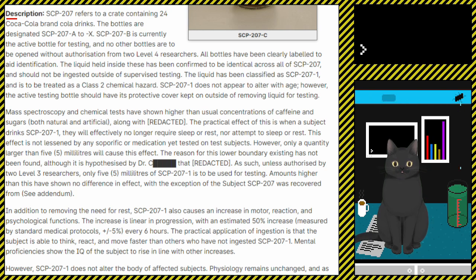SCP-207-B is currently the active bottle for testing, and no other bottles are to be opened without authorization from 2 Level 4 researchers. All bottles have been clearly labeled to aid identification. The liquid held inside these has been confirmed to be identical across all of SCP-207 and should not be ingested outside of supervised testing. The liquid has been classified as SCP-207-1 and is to be treated as a Class II chemical hazard.